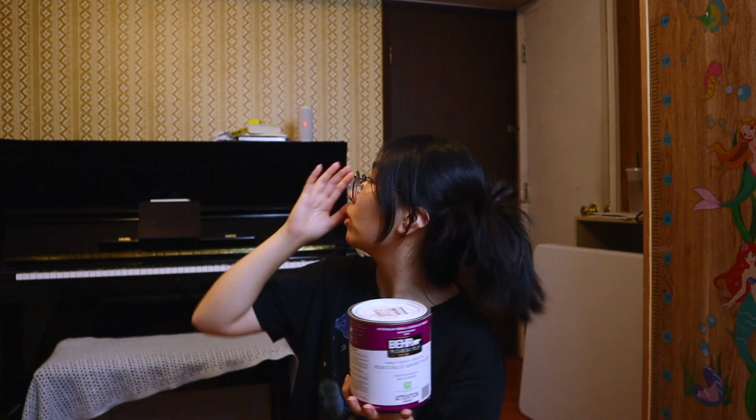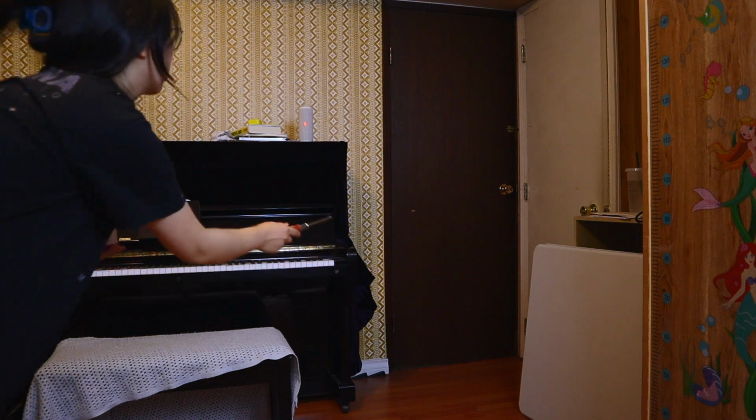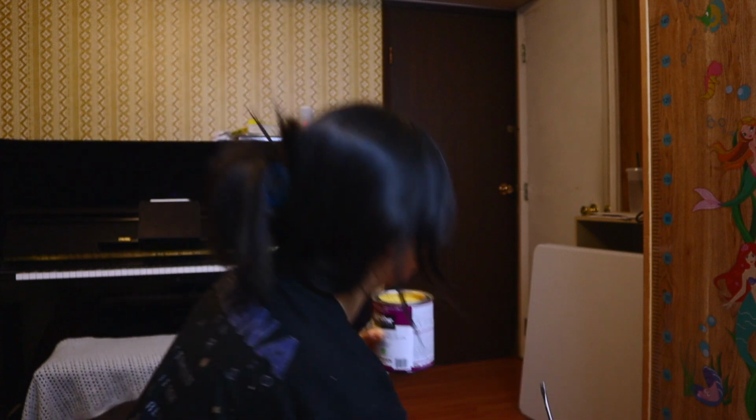So I'm gonna open this up and hopefully it will be a good match. I tried to match it to the middle color so that it would kind of blend in with the rest of the wall. The plan is to paint this door. That's very yellow. That is really saturated.